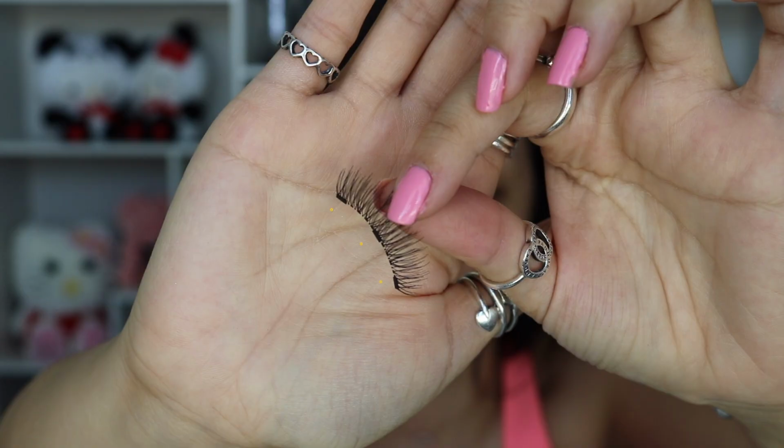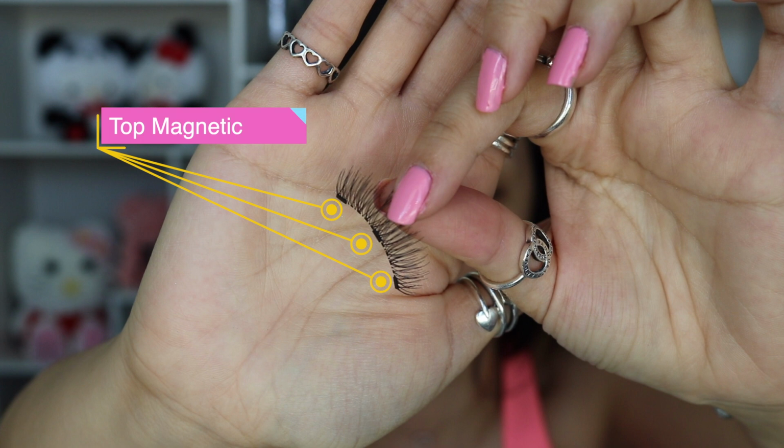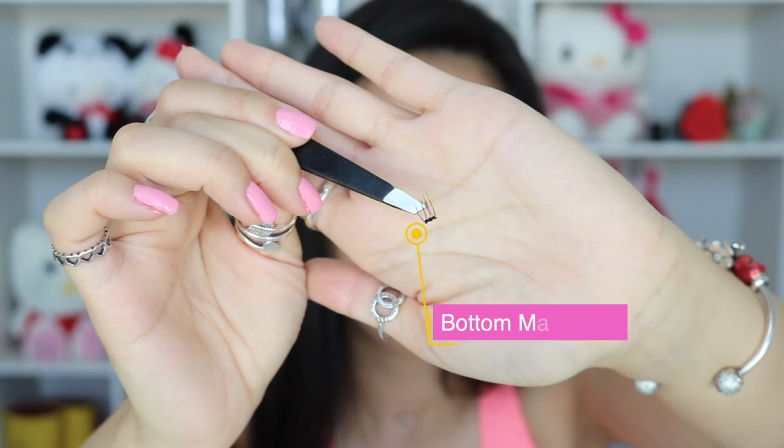The box, I really enjoy. The box these lashes come with is very fancy. Plus it has a mirror on top here so you can see yourself, and if you're going to carry this around, at least you have a mirror to do your makeup, which I think is very excellent. The strip of these eyelashes comes with 3 magnets, and it's going to attach to the 3 bottom parts of the individual lashes.